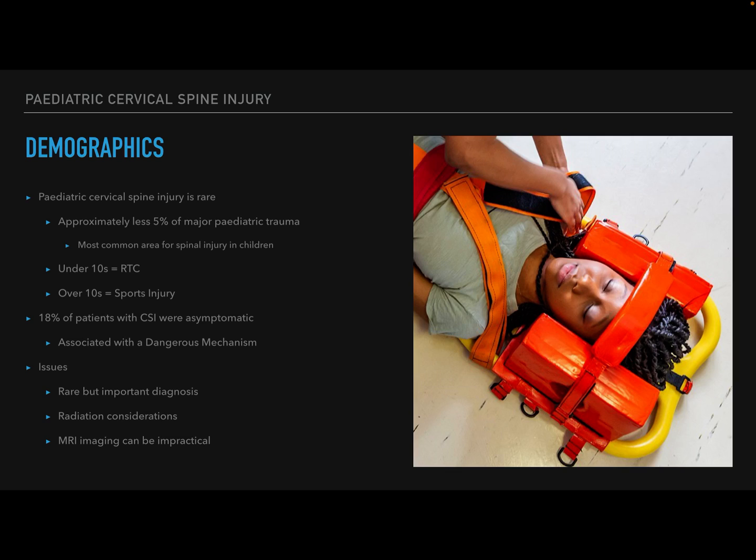So, paediatric cervical spine injury is quite rare. It accounts for less than 5% of all paediatric patients presenting with major trauma. However, in spinal injury, the cervical spine is the most commonly injured area of the spine in children, and that's for a number of reasons, including anatomical development, which increases their susceptibility to cervical spine injury, such as having larger heads relative to their bodies.